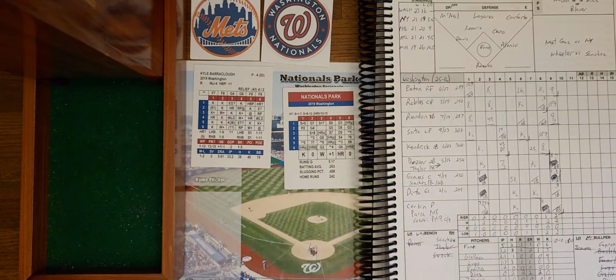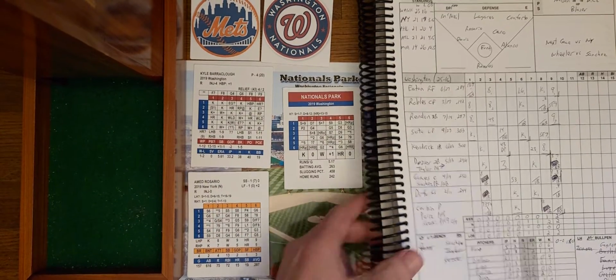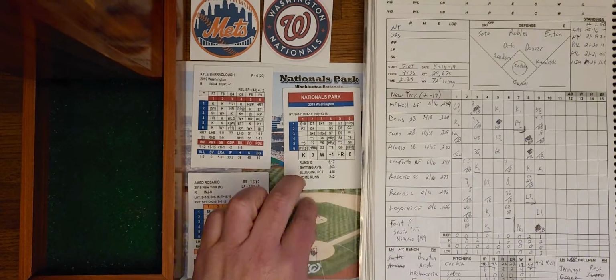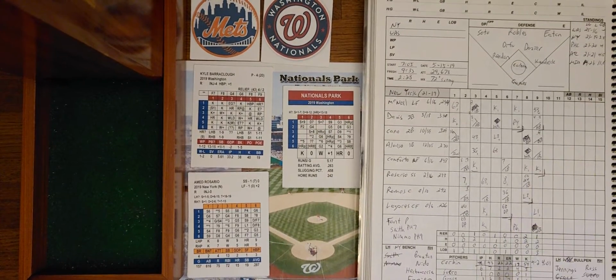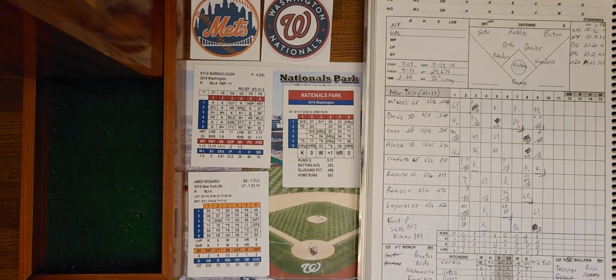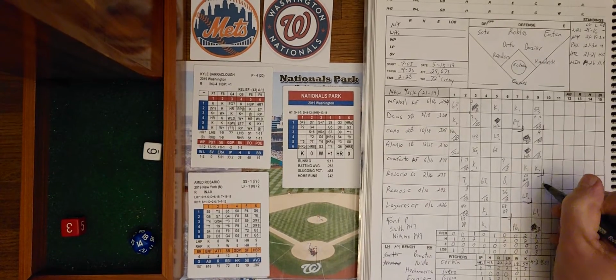Ooh, and it's not Conforto. He struck out to end the inning last time, so it's actually going to be Rosario to lead off. All right, wild and wacky again. The inside pitch seems to do that to me. All right. So Barraclough facing Amed Rosario, top of the 10th, tied at 5. 3-5, that's a strikeout chance. 12 is too much, so Rosario gets to swing. 3-6, ground ball to second.